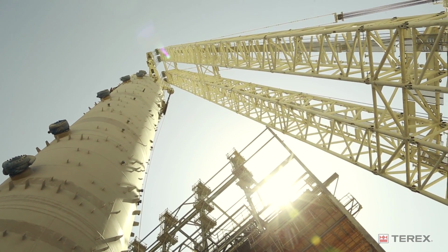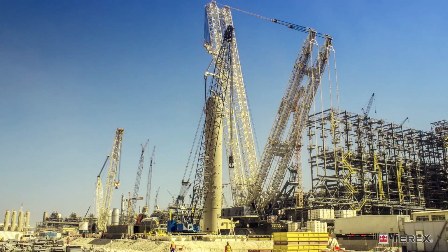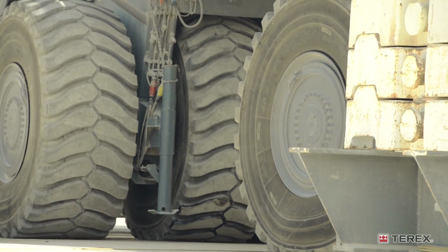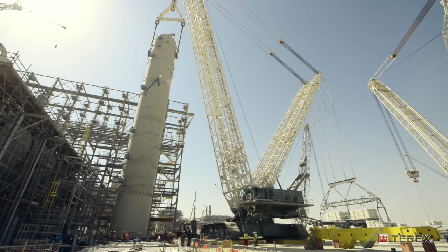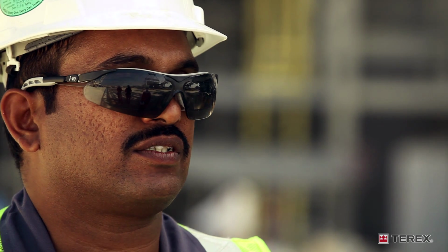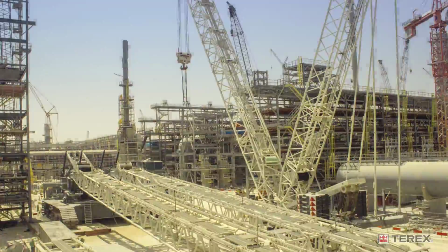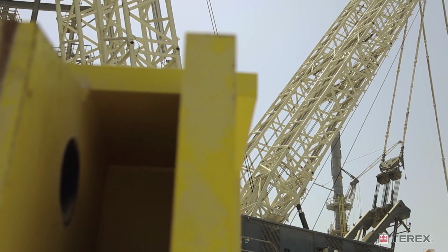Once we have it into the vertical position, the crane will slew into position, putting it onto its foundations. After that, we partially de-rig the crane, move the crane with the crawlers onto the next lift location and proceed with the reassembly of the crane to continue the lift. And repeat this same operation to install the next absorber.